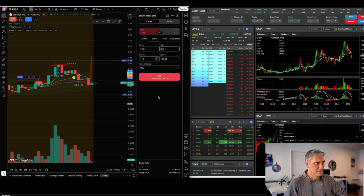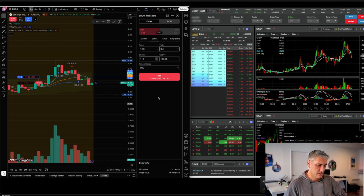The trade hasn't worked straight away. It hasn't done what I was expecting or wanting it to do. I was wanting it to hold again and push back up here. It didn't do that. It broke down straight away, so I should have been stopped out with a very small loss.